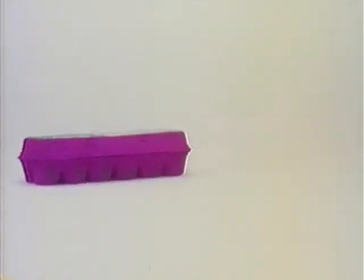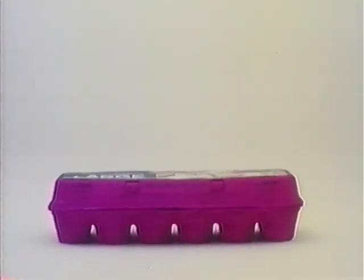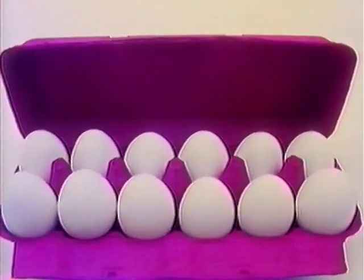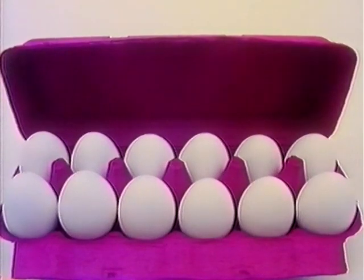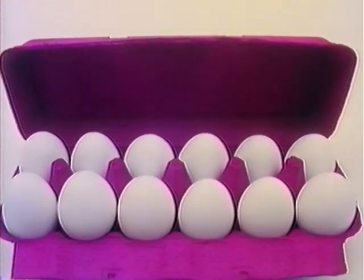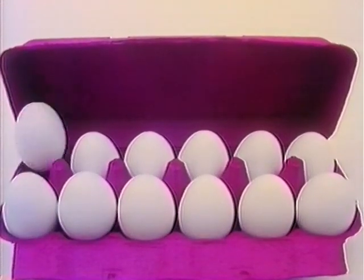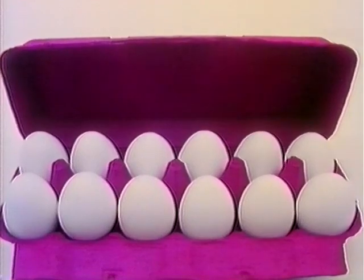Now perhaps my hard-boiled buddies would help. Let's take a look at this egg carton. It will help you to understand what I just explained. This is also an array. Now again, let's count the rows. 1 row, 2 rows. And how many eggs are in each row? 1, 2, 3, 4, 5, 6 eggs.